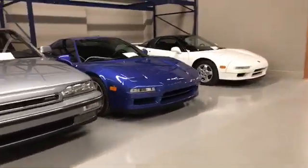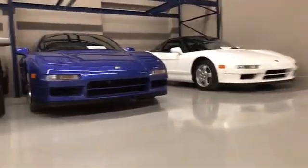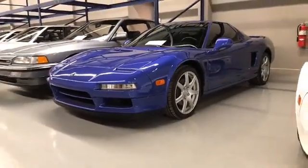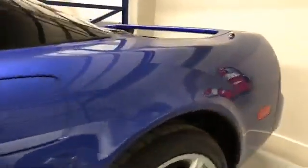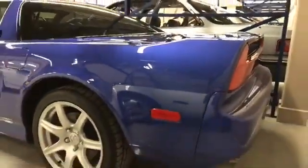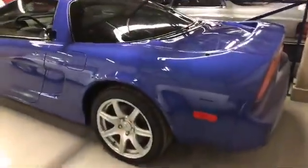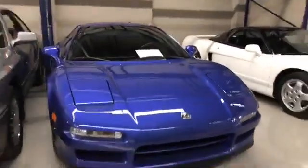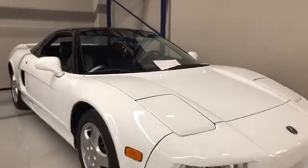2 more, guys. These will be pretty simple. So if you guys want to get a little bit more detailed on these 2 NSXs. Gorgeous, extremely rare in this color. This one here is a stick shift. In fact, they're both manual cars. This only has 17,000 original miles on it. 2001. And this right next to it is a 1992.